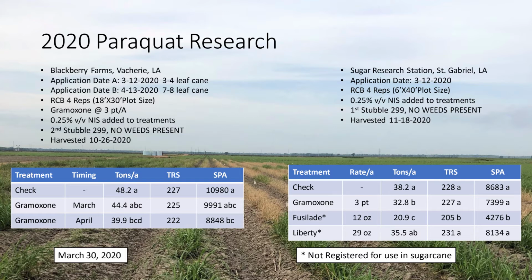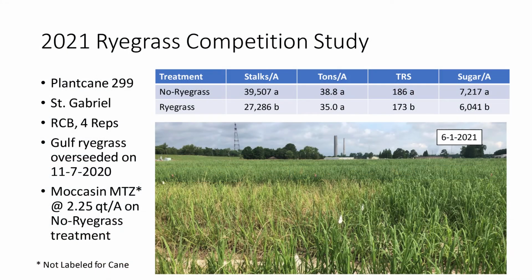In terms of ryegrass competition, I have some growers tell me, oh, ryegrass really doesn't compete very well with the cane and really have a big impact on it. Other people are on the other end of the fence. To me, it competes a whole lot.